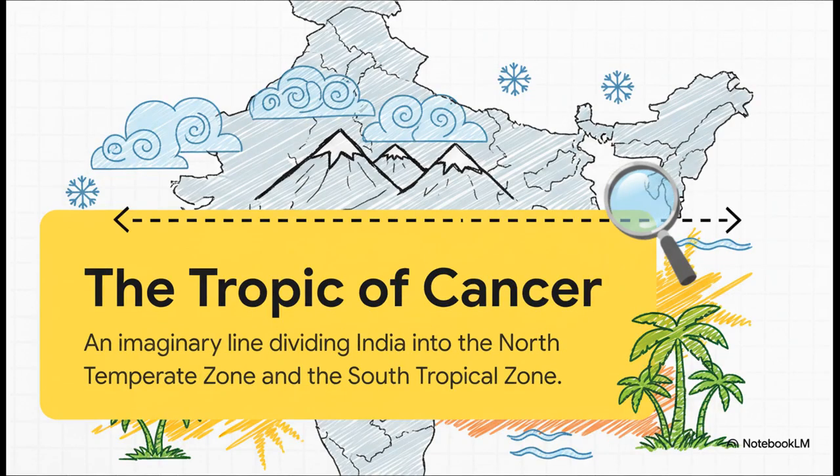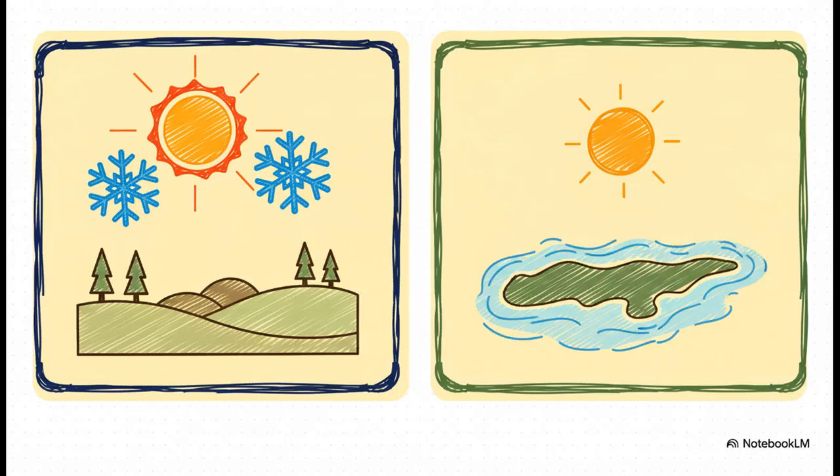Okay, our second architect is a bit of a weird one because it's an imaginary line, the Tropic of Cancer. It slices right through the middle of the country, and in doing so, it creates this fundamental climatic divide. Everything north of that line is in the North Temperate Zone, and everything south of it is in the South Tropical Zone. And believe me, this dividing line makes a huge difference.